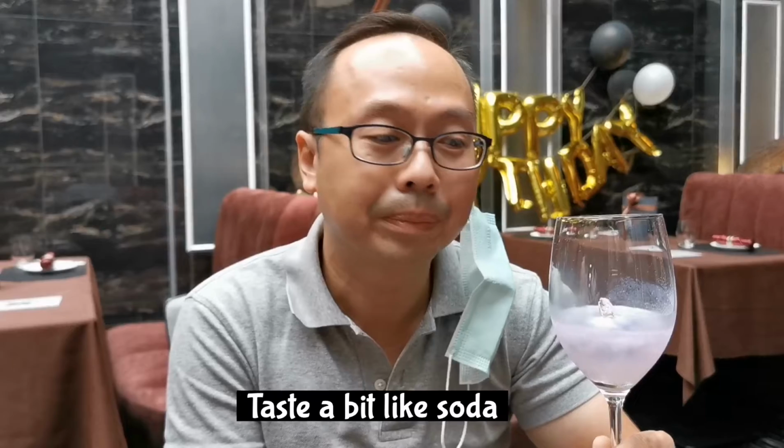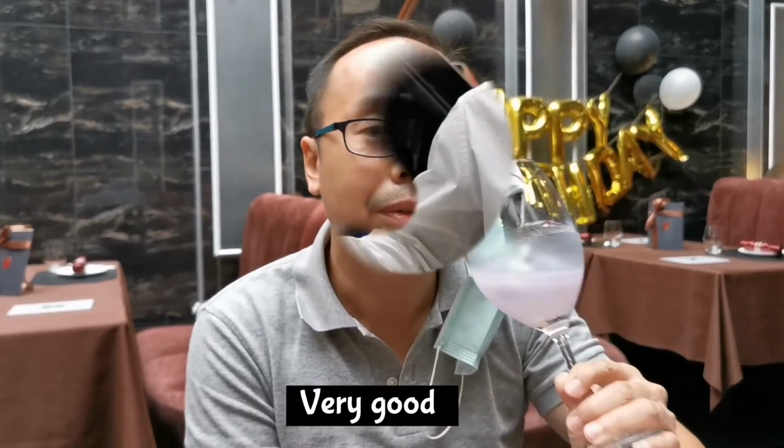Wow. So this is a stardust. So I'm drinking a stardust. Tastes like soda a bit. Very refreshing. Sour ending. Very good.